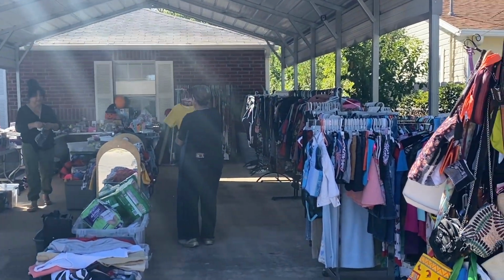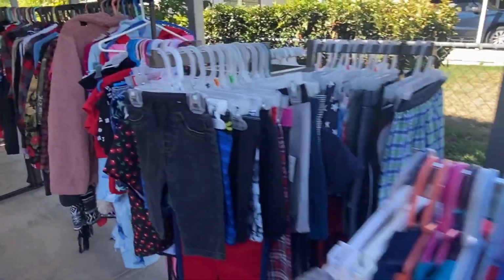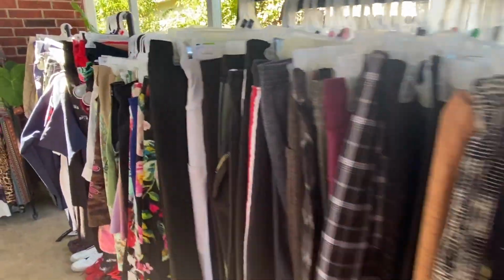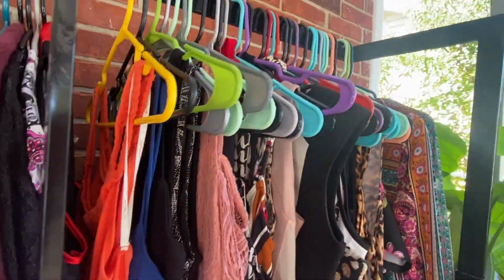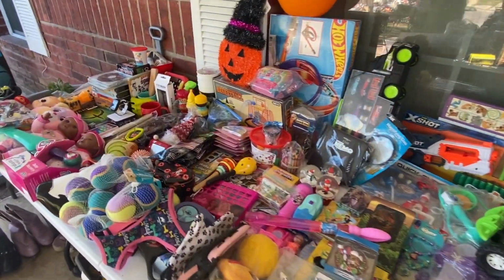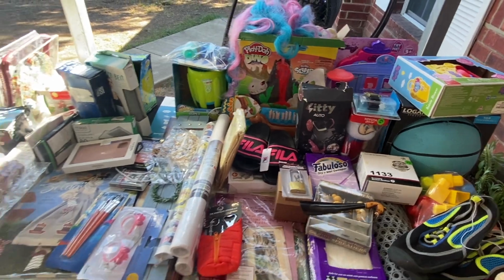So 99% of the items that you see in this video, I rescued from going to the landfill. It was either in a curbside or it was in a dumpster, including these racks that are helping me organize all this clothing. So it's items that somebody thought belong in the trash and I picked them up. A lot of the stuff is actually sealed and brand new as well. Everything's been sanitized, everything's been revised, everything's been clean.